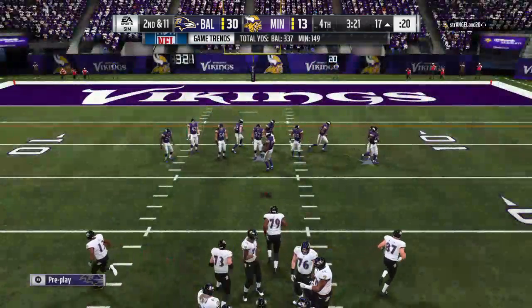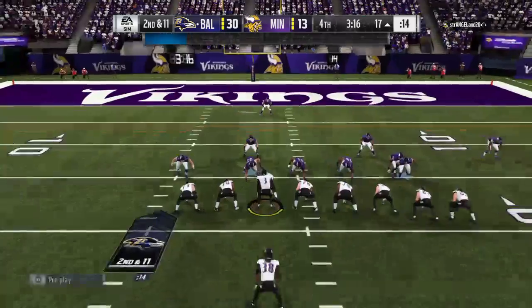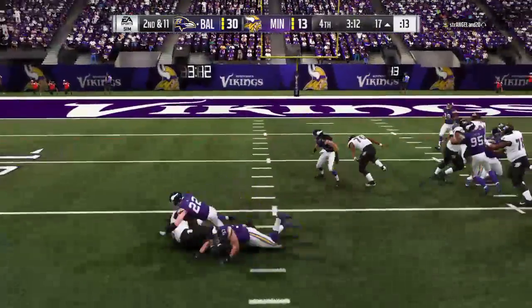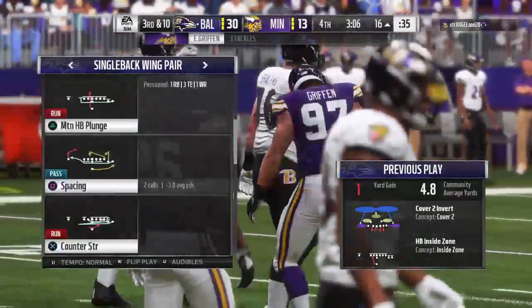A loss of a yard there to start out. That leads to a 2nd and 11. Here's the first carry for Bo Scarborough. And he's eaten up at the line of scrimmage. Might have gotten a yard down to the 16.